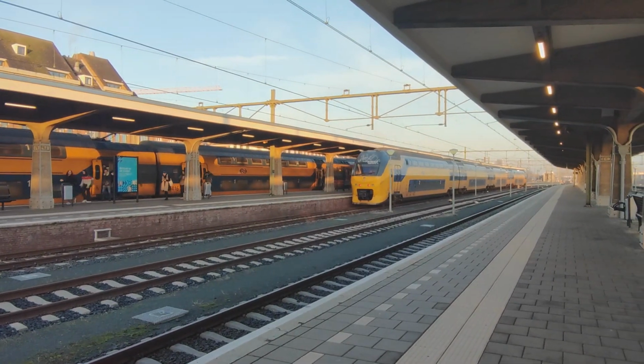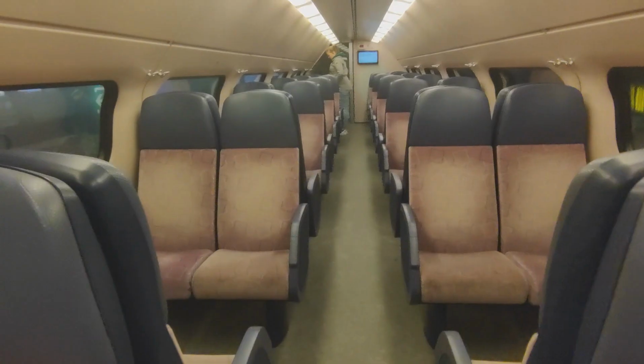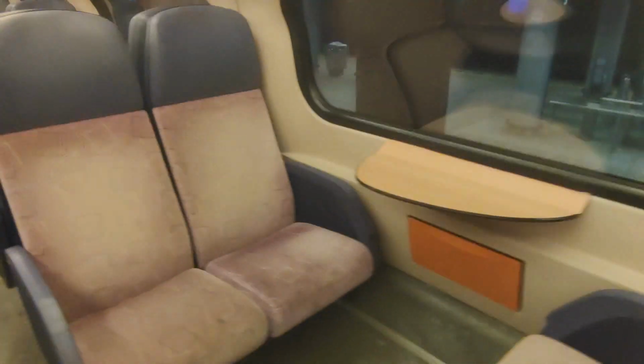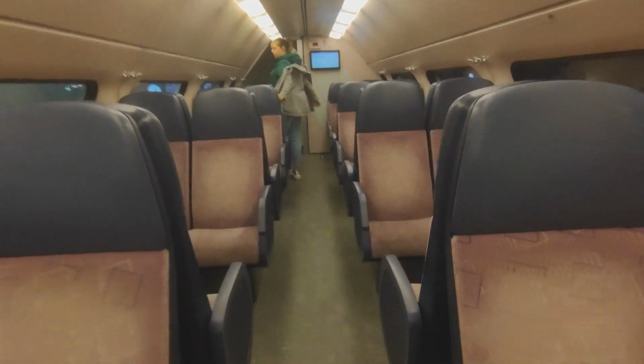So what is the VIRM like to ride on? There are technically 4 variations of the VIRM's interior, but for the sake of brevity, the first 2 can be combined into one, though I'll point out differences where applicable. Regardless of which VIRM type you ride on, you will always be gifted with a 2+2 seating arrangement in standard class. Window alignment is next to perfection with the facing seats.